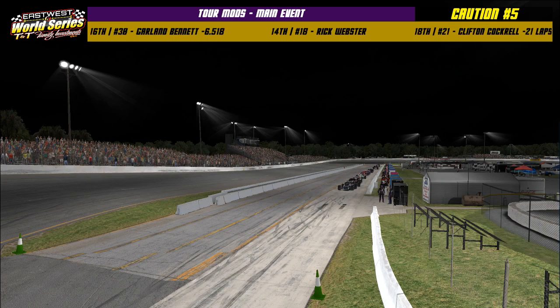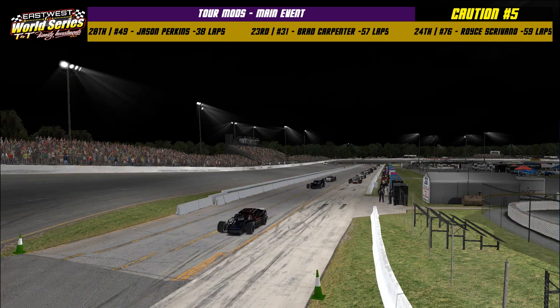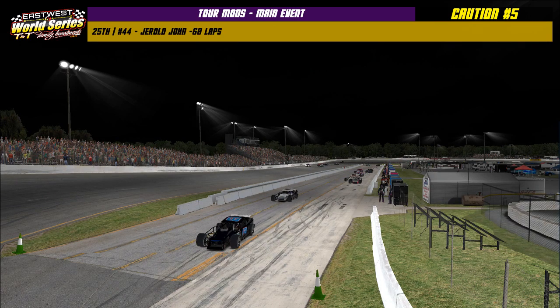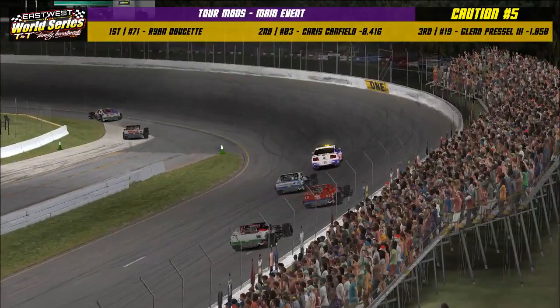First driver off, Jeffrey Harden. Actually, no, that's Dave Badillo. Sorry, Dave Badillo is the first driver off pit road. Second driver off was going to be Kyle O'Danick, Junior Harville 3rd, 4th off, Souza, 5th off was Garland Bennett. So all these other drivers had to pit road. They have not yet went to pit road.